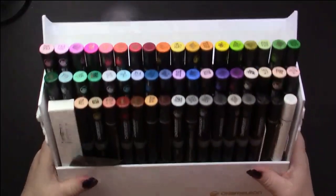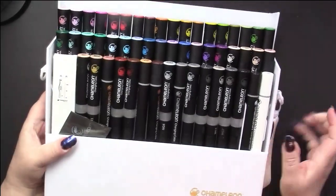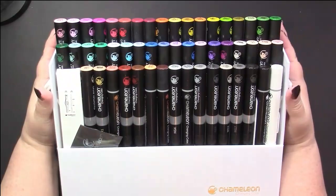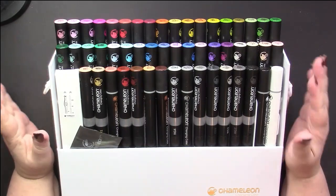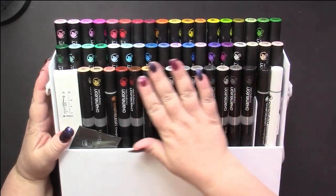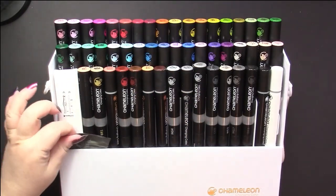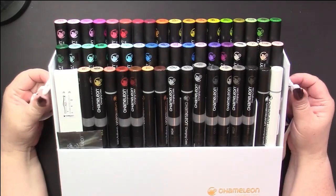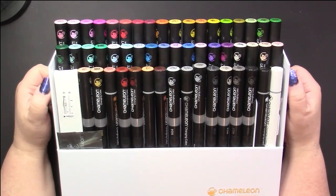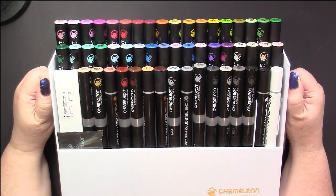I've removed the cover. It has a great big cover that goes on it. But this is the complete set of chameleon color changing pens. And I am just absolutely thrilled with having this set. I've wanted to have it for a very long time, but it was always a bit cost prohibitive to me. I do have about 20 chameleon pens, so I know I like them. In fact, I love them.